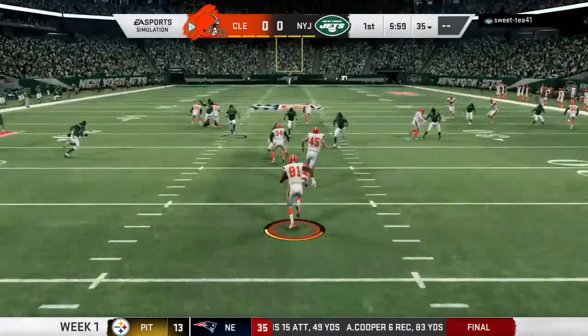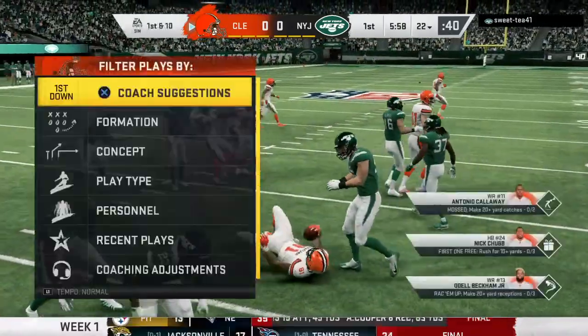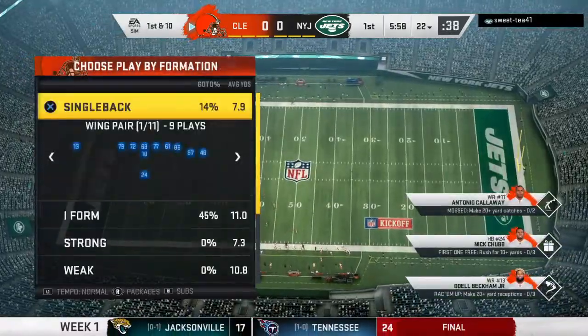Fielded about a yard deep. And he's up past the 20 to the 22-yard line. Let's go!